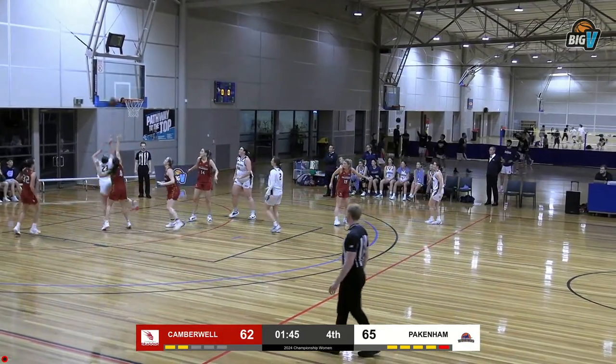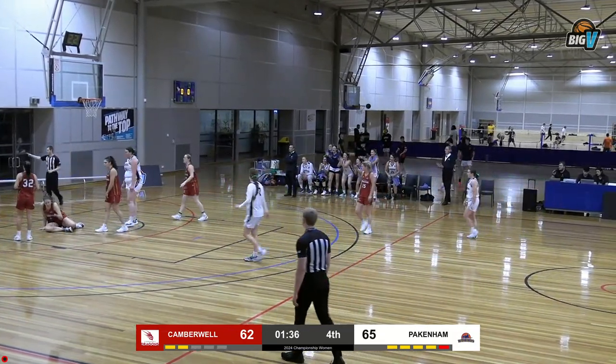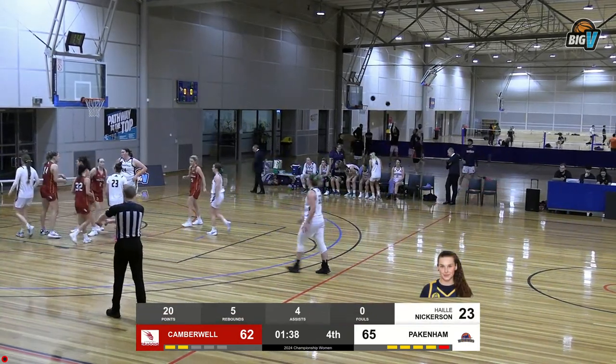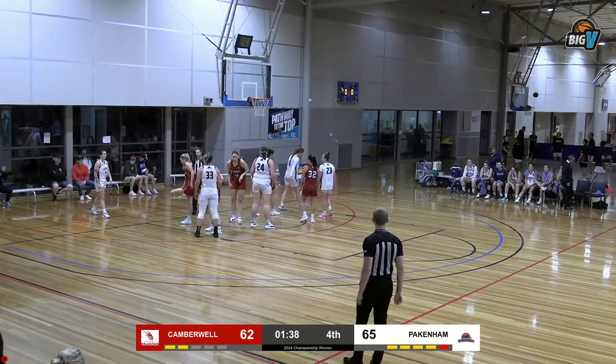Sands drives in, throws it up. Nickerson, Elliott put back is long. Sams just falls in the basketball and then drops it. Thought she dropped it off Nickerson's foot. Nickerson managed to avoid that one. And Pakenham will have the ball. Baseline out of bounds, 3:37 to play, three-point game.